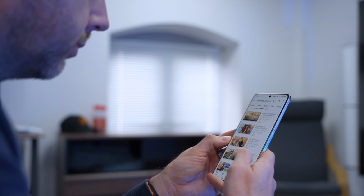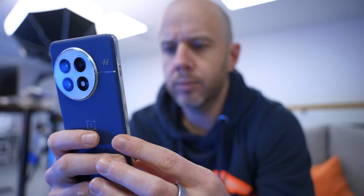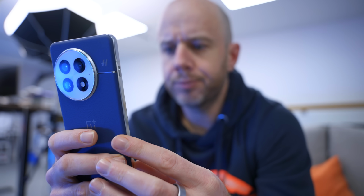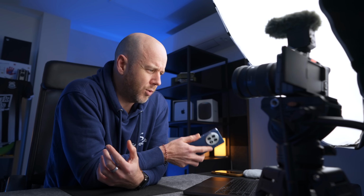It's lovely, as it should be. It's broken 21 display records as well. It's also the first phone at the time of filming to gain DisplayMate A++ recognition, whatever that is, and it has LTPO 4.1, which means technically it can run 2 different refresh rates at the same time. I don't understand that at all. Admittedly, look into it if you need to, but apparently it improves battery life, which is good news.